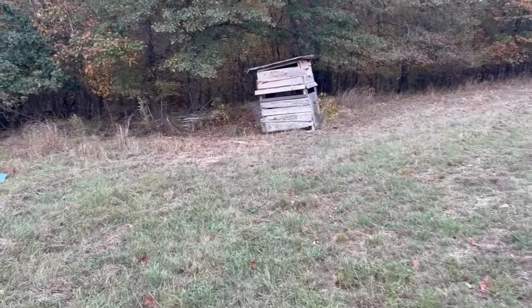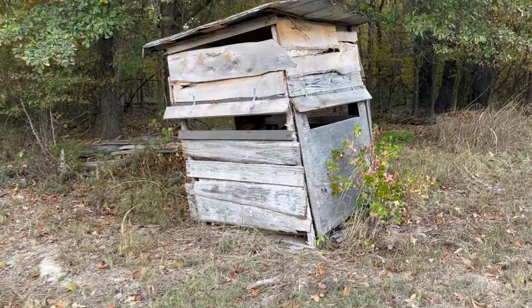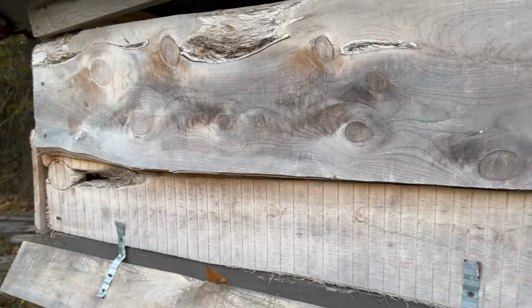Some people ask, what do you do with all the waste from the sawmill? And some of it goes to shooting houses. This is a raggedy looking one here because it got blown over, but you can see how we covered some holes with it. We need to rebuild this and put another one here, but that's all wood that came off the sawmill that we didn't use.